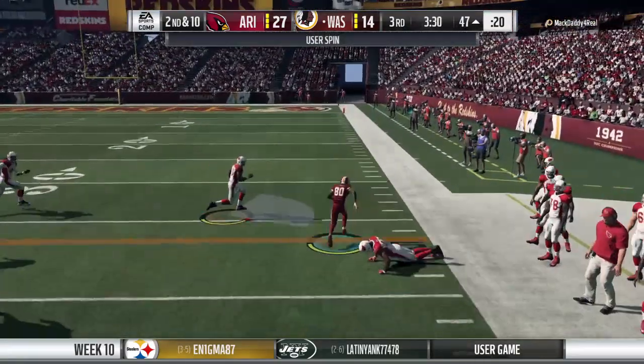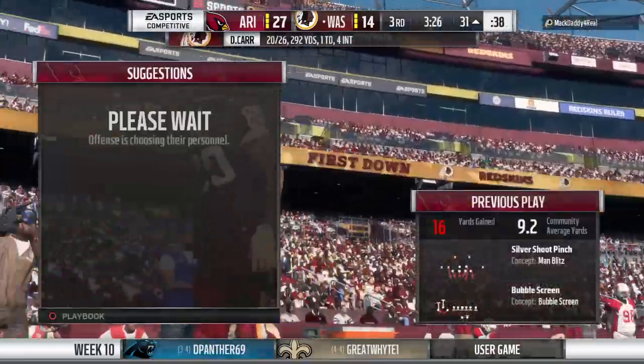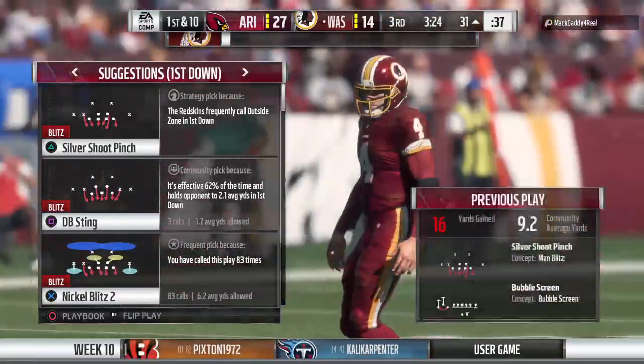Firing quickly here, and that's complete. And he gets it inside the 35 and just shy of the 30. That one good for 16, and the drive will continue.